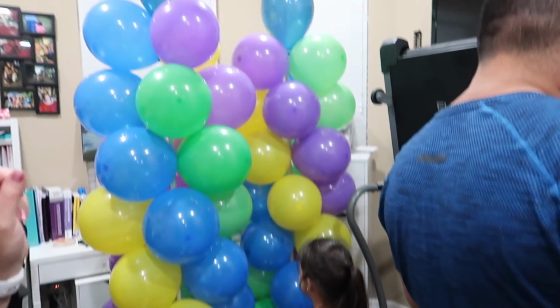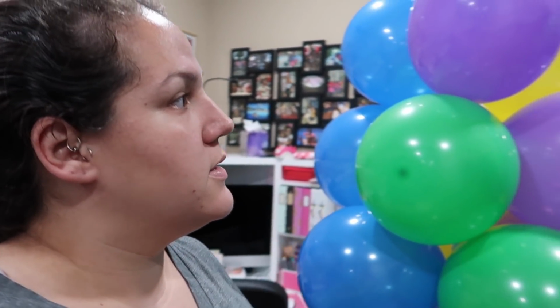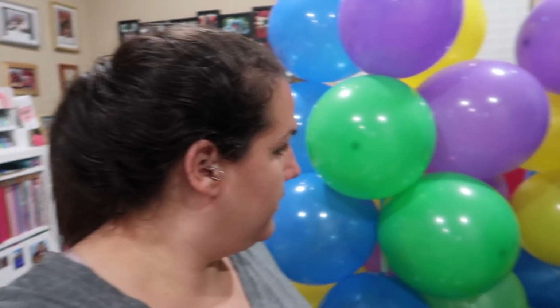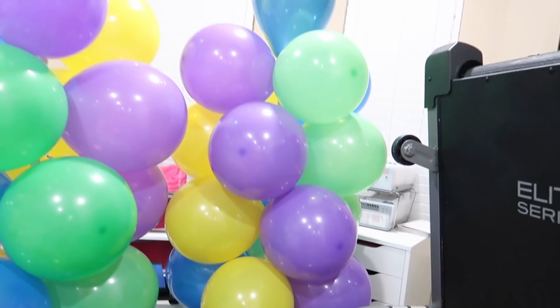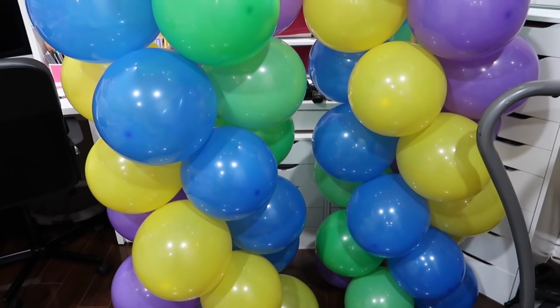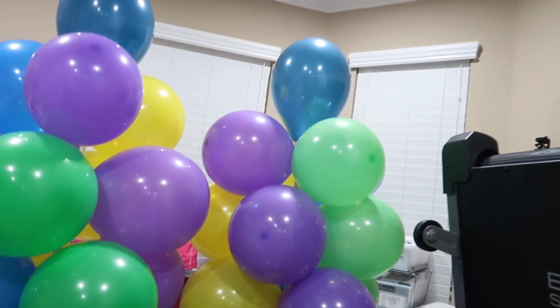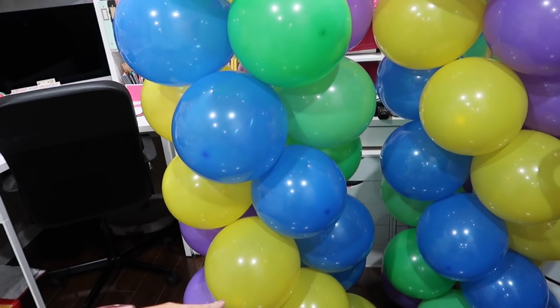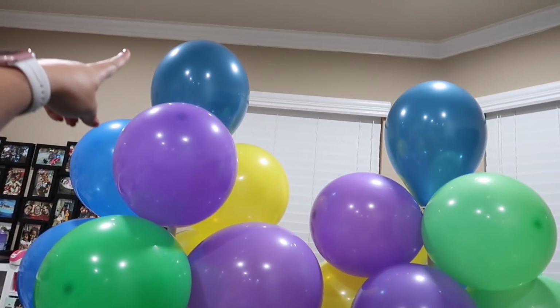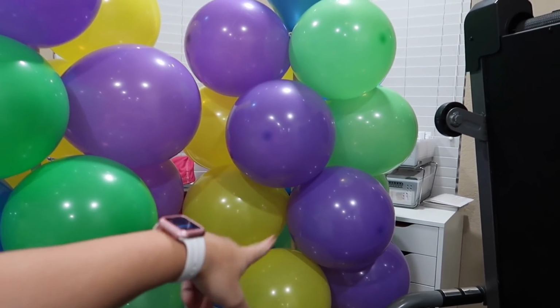These arches are super cool. You can make them one taller than this, or you can go across with it. I just made them, as you can see, a little bit taller than I am, and I'm 5'5". Purple, green, blue, yellow, purple. I used 8 rows on each, and like I said, those were the black balloons I thought they were, but they're navy. So 32, 33 balloons on each one.